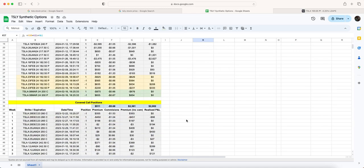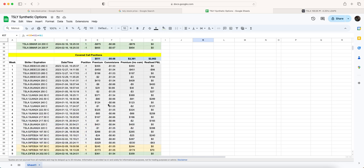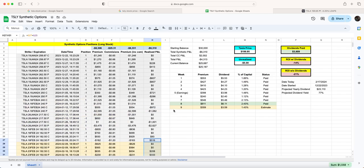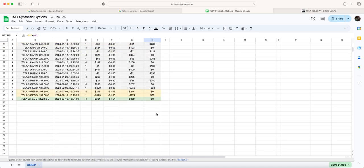Well, again, this premium strategy is all about trying to capture the covered call premium, but also stock appreciation as well through the synthetic option. And again, if you are brand new to this, the first link inside the description or in the pinned comment will go through all of this and how this is all set up and how we can capture those gains.